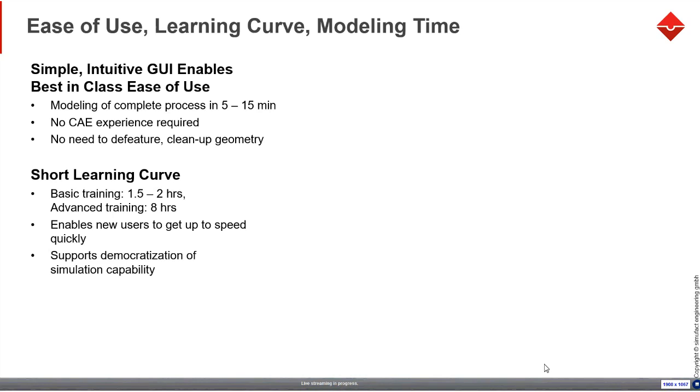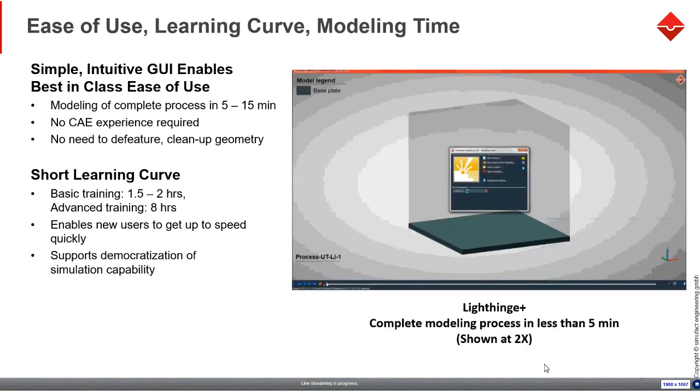Also a short learning curve. Basic training is usually a WebEx with me for about an hour and a half. And then an advanced training beyond that is another 8 hours, give or take. Some people never get it, and some people do, either by WebEx or in person. But this really enables us to get users up to speed very quickly and also supports the democratization of the simulation capability. It makes it so that people who are very close to the machine, somebody who, again, has no experience with CAE, can readily utilize the tool.